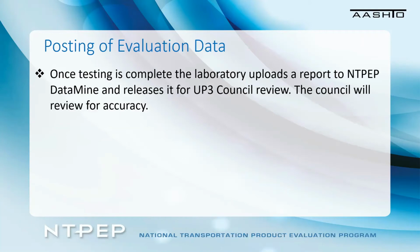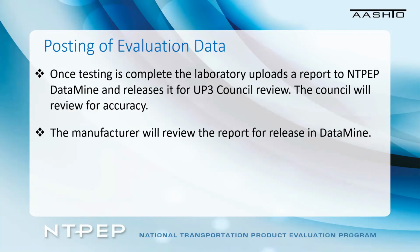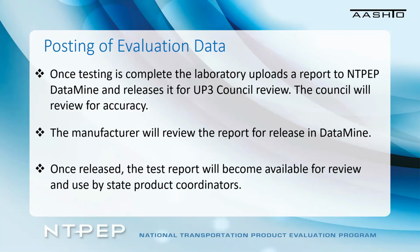Posting of the evaluation data. Once testing is completed, the laboratory uploads a report to NTPEP Datamine and releases it for the UP3 Council review. The Council will review for accuracy. Next, the manufacturer will review the report for release in Datamine. Once released, the test report will become available for review and use by state product coordinators.